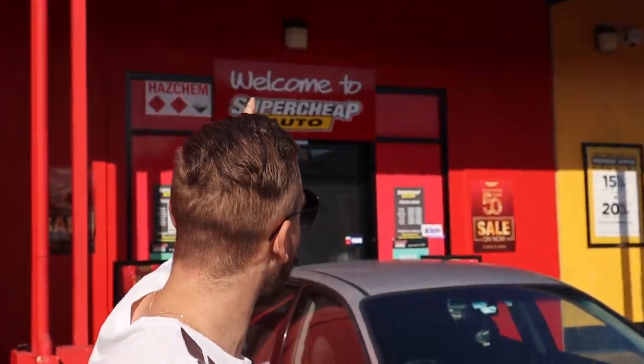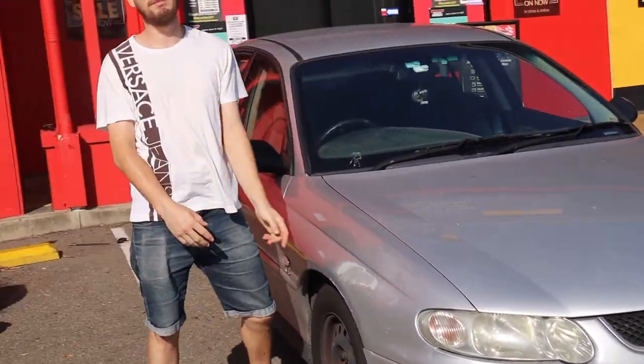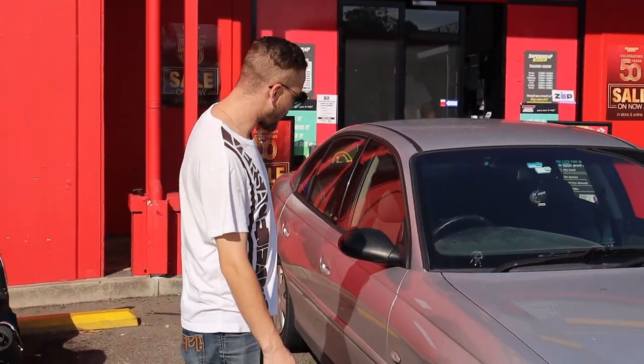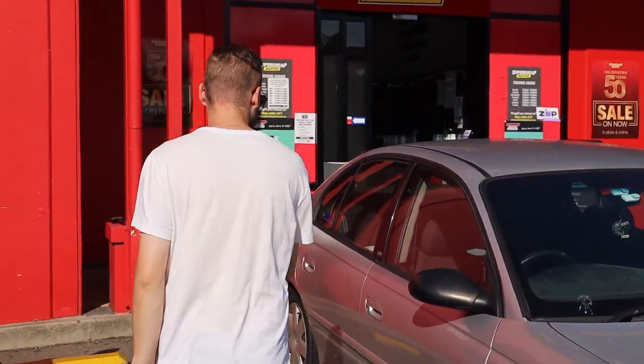We're outside Super Cheap right now, and we have the mighty Prisoners Commodore. This thing's been a beast. It's been a legendary daily for me for the last possibly about a year now. But it's time to see you go. So today we are gonna clean this thing up. As you will see in a second, this interior is absolutely filthy. So we're gonna jump in here, get this thing all cleaned up.